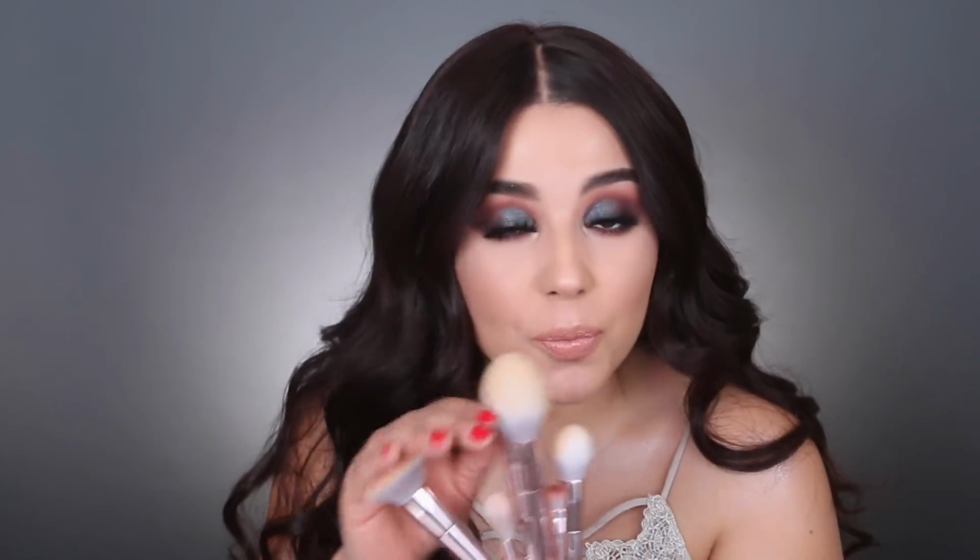Honestly, I think they're A1. I think they are absolutely amazing. They're super duper soft. I think Wet n Wild did an amazing job when they came out with these brushes. It's almost insane. I love every single one. I don't have anything negative to say about any of them. I definitely feel like you guys should take advantage. Check these out over on the website because you will not be disappointed.